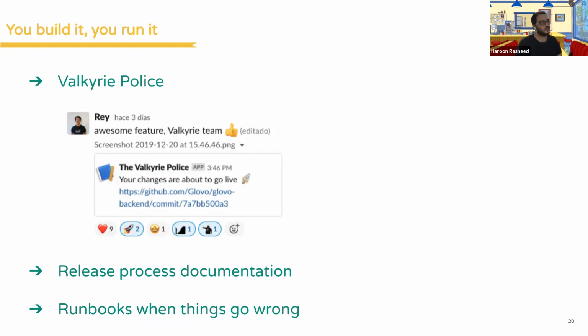This tweet highlights the tooling that we built and how developers are using it. That specific bot, we call it internally the Valkyrie police. It helps send notifications to developers when their changes are about to go live. This shows that Ray has made some changes and his feature is about to go live, and we have sent him a personal message on Slack that says, hey Ray, your changes are about to go live, and this is the change set. Now Ray is responsible for making sure the deployment is successful. He is also responsible for monitoring the systems during the half hour window after his changes have been deployed, and if something goes wrong, he would initiate a rollback.